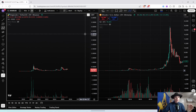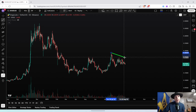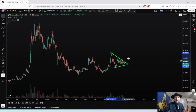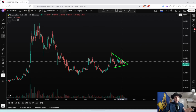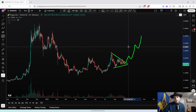Let's talk about the shorter time frame and look at what's going on in those smaller time frames. So here on the daily candlesticks, we do have a bit of a triangle forming with Dogecoin. As you can see, we have our resistance levels up there and our support levels down here. So that's a perfect triangle, and I believe we will see a bullish breakout as a result of that triangle on Dogecoin.